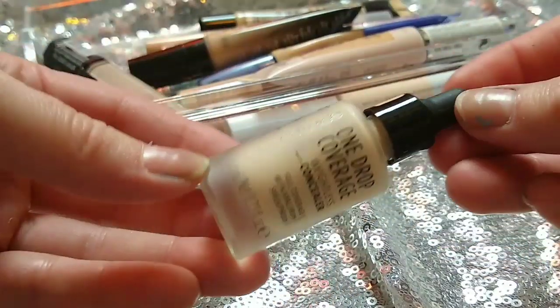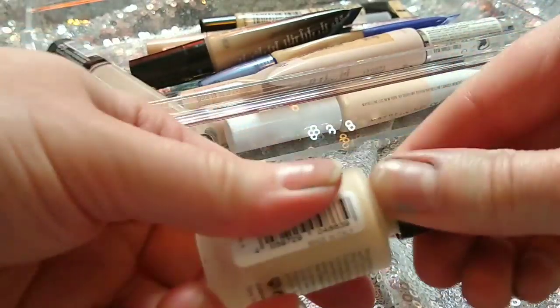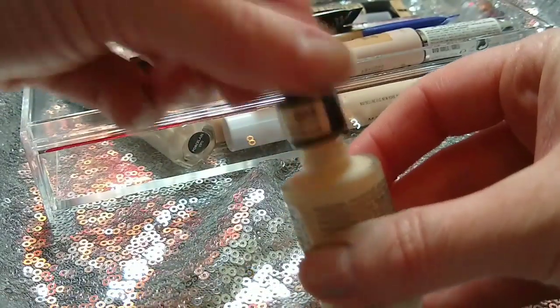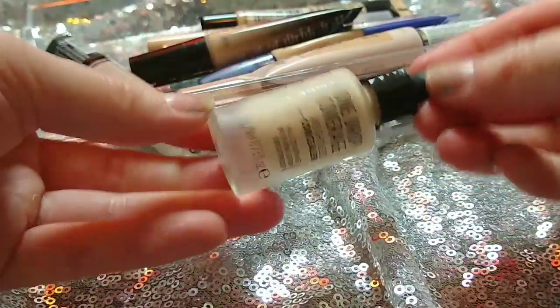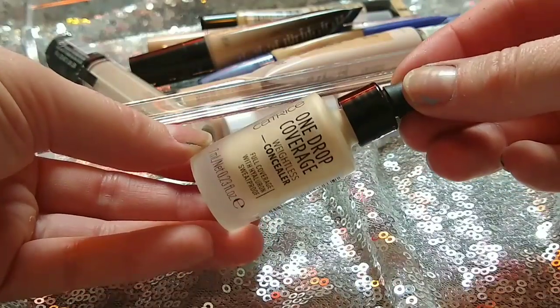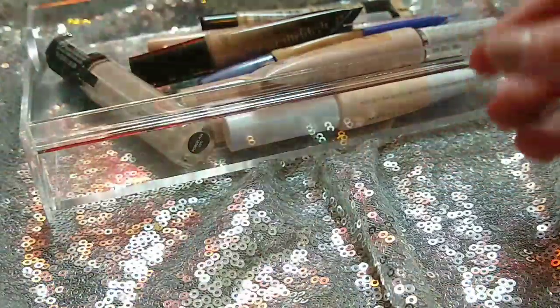So here is this concealer. This is the Catrice One Drop Coverage Weightless Concealer. And this is awesome because it does come with a little mini dropper to it. If you guys have not seen the video that I did on this, I did a review on this in First Impression, I will link that right above for you guys. So definitely go check it out because this is such an amazing concealer. This is one that I highly recommend.